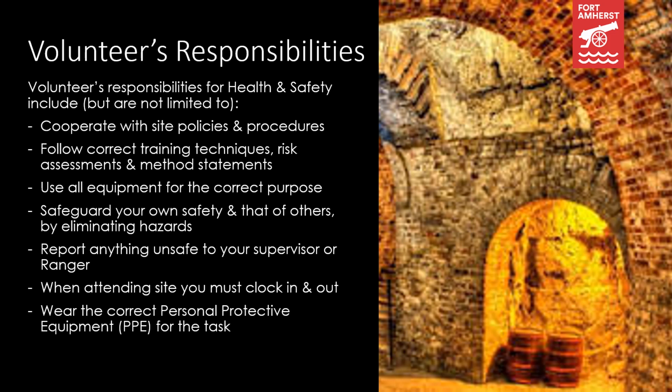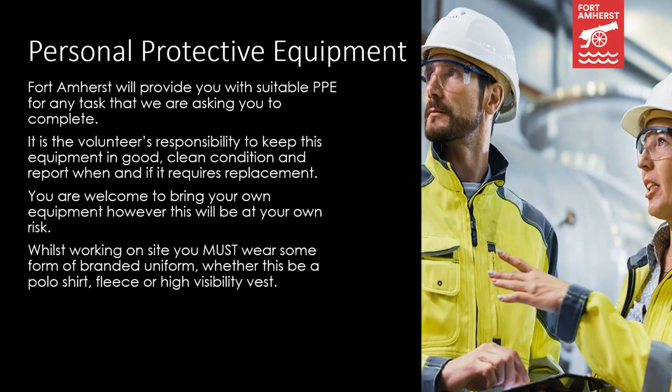Wear the correct personal protective equipment for the task. Fort Amherst will provide you with suitable PPE for any task that we're asking you to complete. It's the volunteer's responsibility to keep this equipment in good, clean condition and report when and if it requires replacement. You're welcome to bring your own equipment, however this will be at your own risk. Whilst working on site, you must wear some form of branded uniform, whether this be a polo shirt, fleece or a high visibility vest.